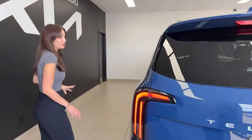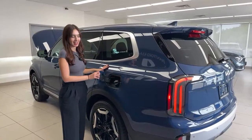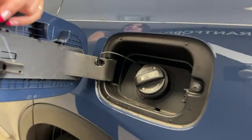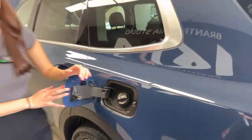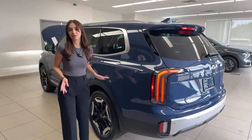All right, so that's the tail end of this vehicle. Let's talk about fuel efficiency and what kind of gas we need in it. So it's a 71-liter tank. This is our largest fuel tank in our Kia lineup. Open it up. It just takes regular unleaded fuel, and this vehicle is rated at 11.7 liters per 100 kilometers combined, so that's highway and city. You can see it do better depending on how you drive.